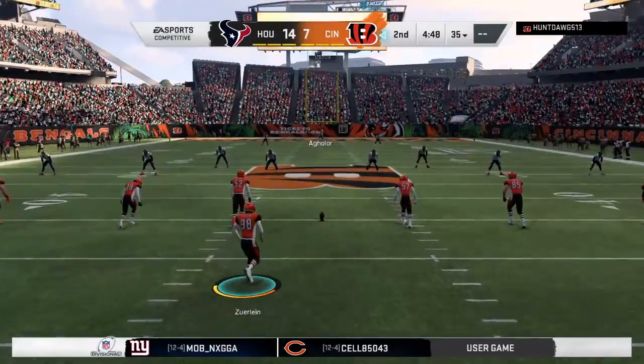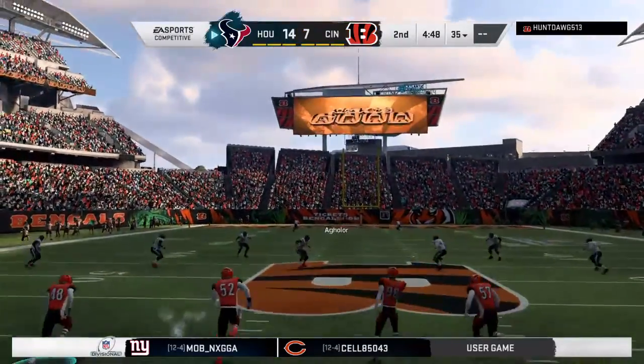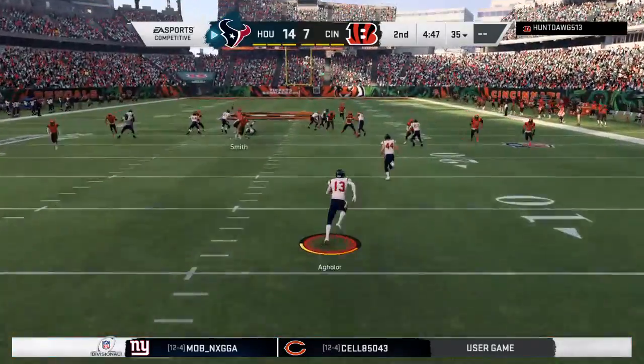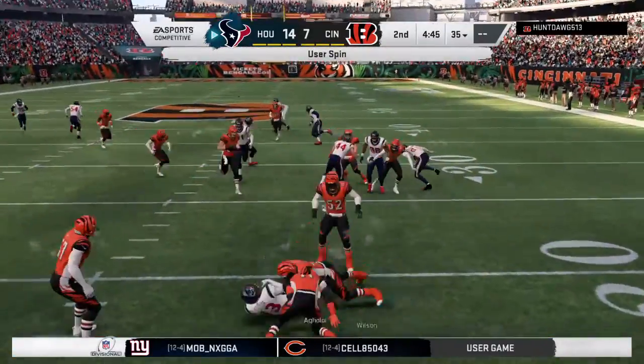Now after the touchdown, it's Zuerlein. He'll kick it away. This is taken about 7 yards deep. Oh, a little 360.